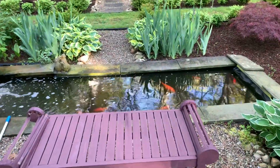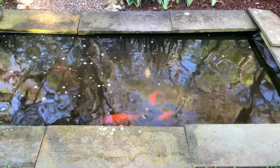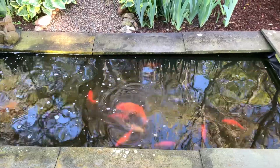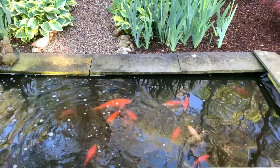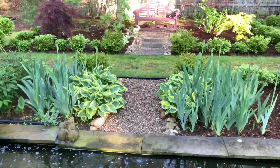Let's see what the fish are up to. They're a little active. They're all goldfish. And that big one is original. He's about 15 years old. A lot of them are babies from the original fish, some of which have died. But, oh well.